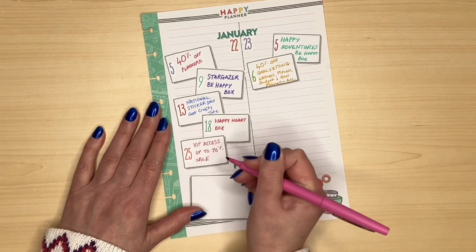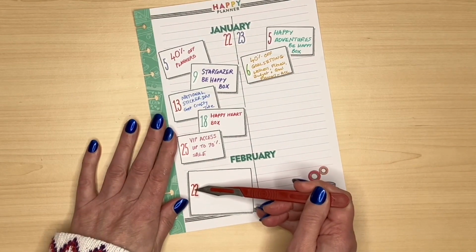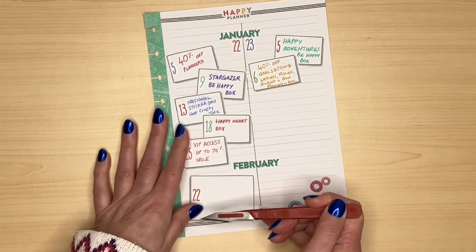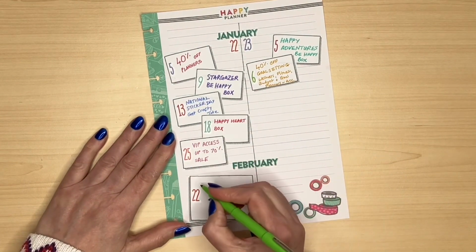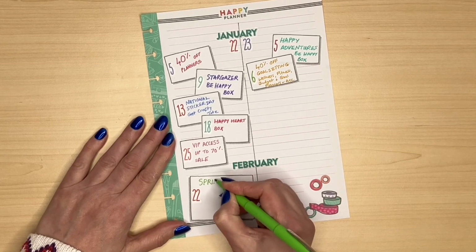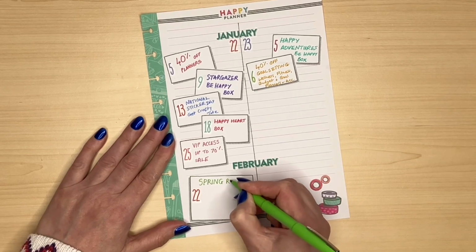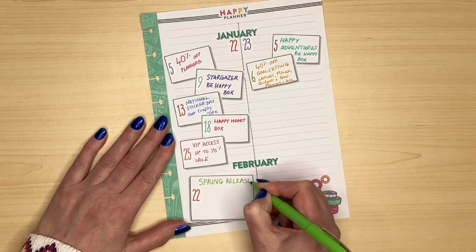this year. Then wait for it, because in February on the 22nd comes the big one, which is the first major release by Happy Planner, the spring release. If you're new to Happy Planner, the spring release is the first one in the year, and it's the main one for planners. It has all the 18-month planners, and lots of sticker books, new items, all sorts.